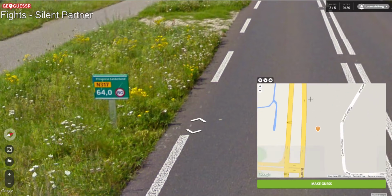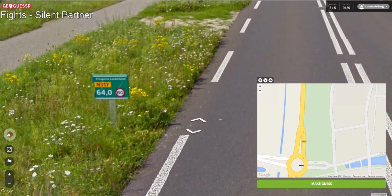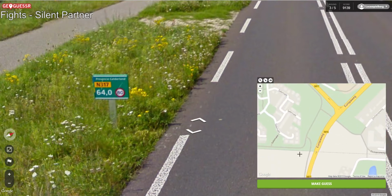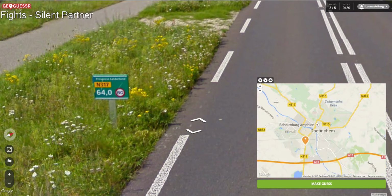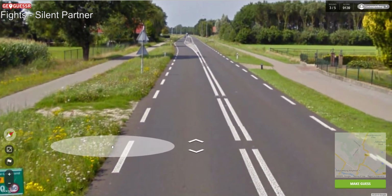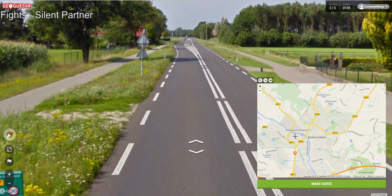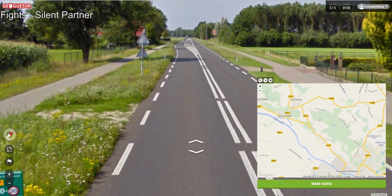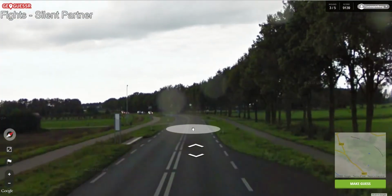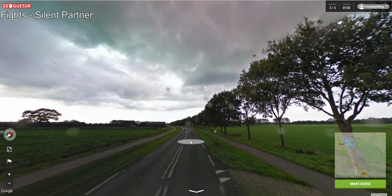Do we get kilometer numbers on here? No. I think I'm gonna make a guess. Oh, it could be. We're headed west-ish. This is my only hangup, because we should still be headed towards that city. Correct? Oh, camera plus. Okay, it's not that bad, but I think we've got some rain on it.